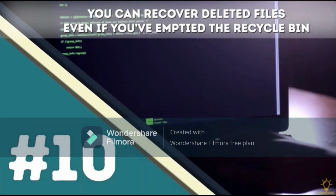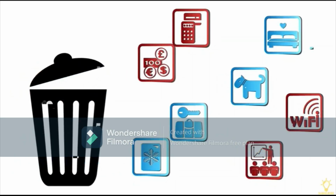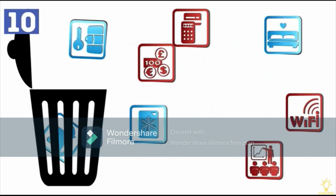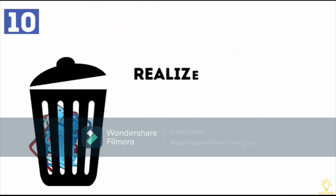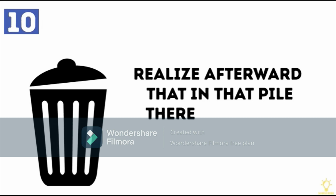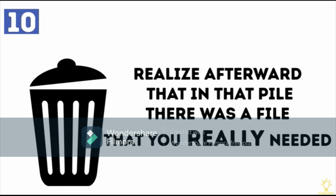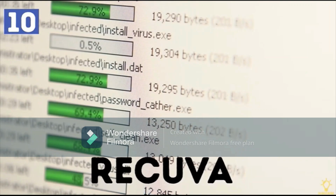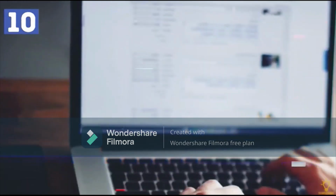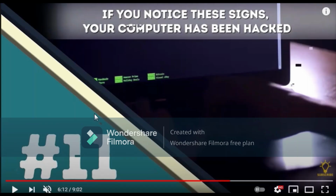Number 10. You can recover deleted files even if you cleaned your recycle bin. Most of the time we delete files and clean our recycle bin, then we realize that we have a file which is important for us. So just download Recuva. It will help you to recover files.